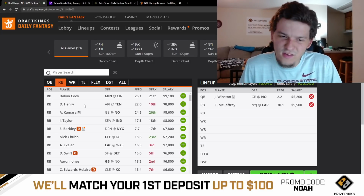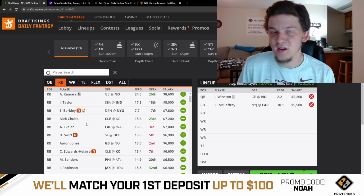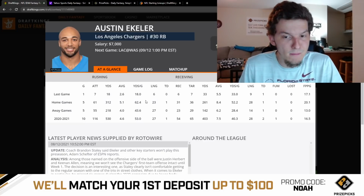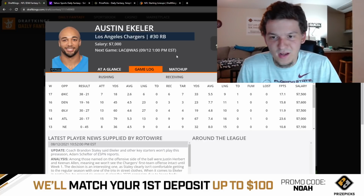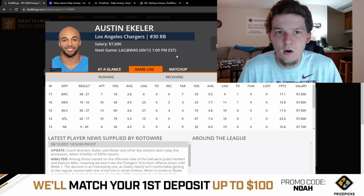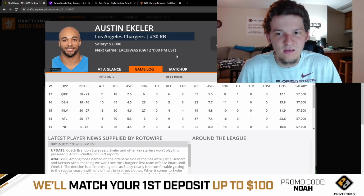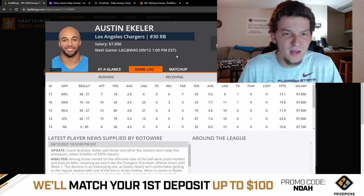But then in this lower mid-range, Austin Ekeler, someone I'm pretty high on just for the entire season. I think he's going to get massive volume. I think he's going to get a ton of looks in the passing game, which is so valuable on DraftKings, with it being full PPR scoring. Ekeler is going to catch probably 5 to 6 balls every week. He's going to get 8, 9 targets. He'll get plenty of carries as well.